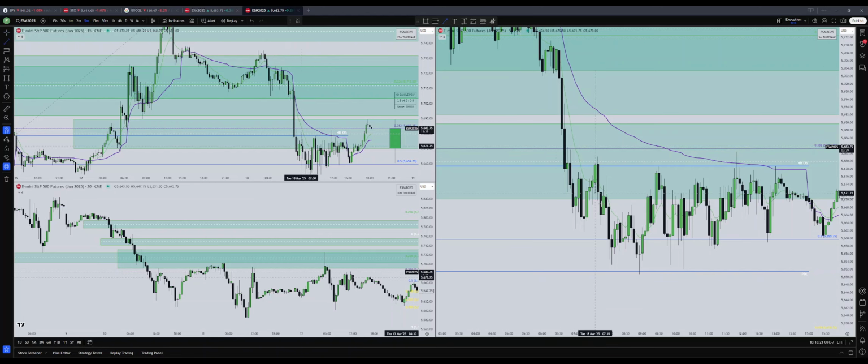So the places I was looking to enter was essentially right here and, I want to say, right here. I was a little hesitant getting in right here, although this would have been good and this would have been good. But I ultimately got in over here with a possible re-add right around here in this gap, and then stop essentially right above it. A very, very tight risk.